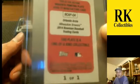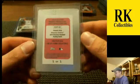Of course, it says 2014 on the back because they all say that, I guess, at least everyone I've seen. And that is a wrap on the third case. One full jumbo left.